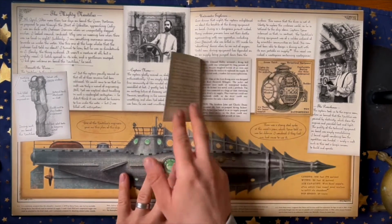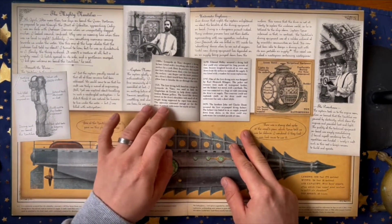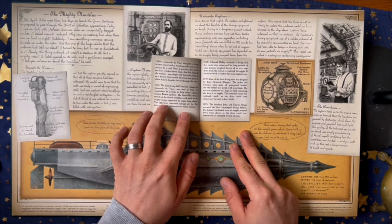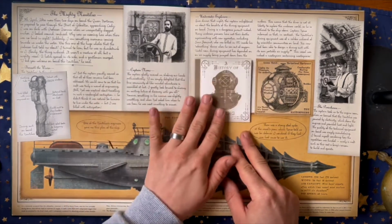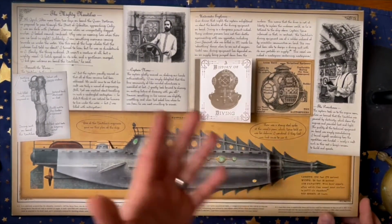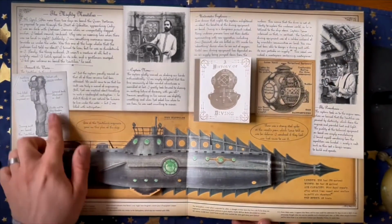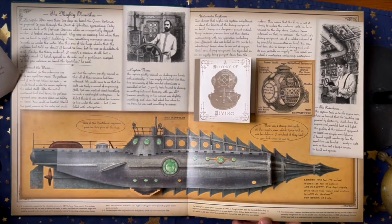Here we have a history of diving and some years. It's like Leonardo da Vinci in the 1400s, 1531, the first diving bell, 1690 Edmund Halley, and so on. Here it even explains to you another illustration of a submarine. Here we also have the costume of scuba diving.